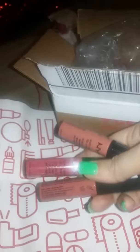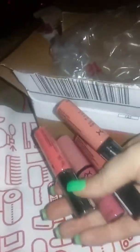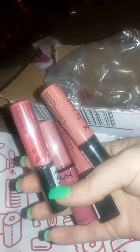Okay, well, that was my little mini haul of NYX products. So I'm excited to wear these. I'll probably do a future video with a full face and these NYX products. But that was fun. CVS.